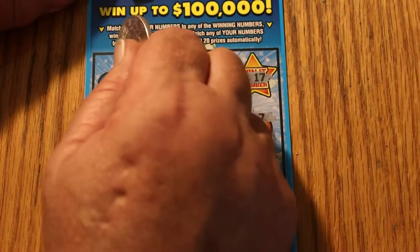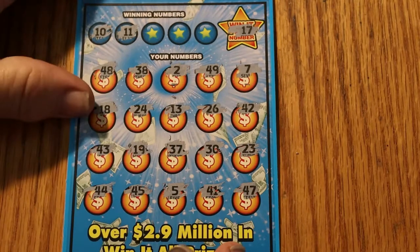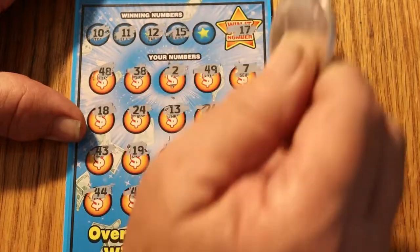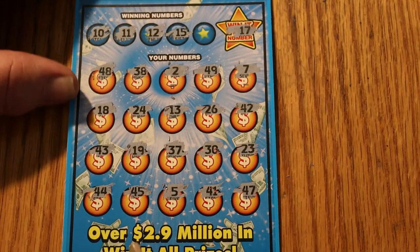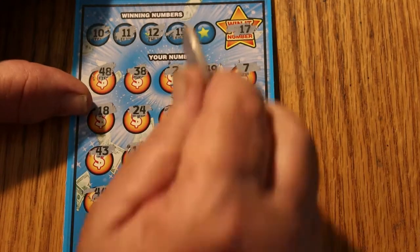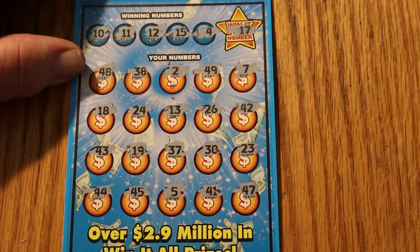All right, here we go. 10 and 11. No 10s, no 11s. 12 and 15. No 12s and no 15s. Number 4. And I don't see a number 4. All right. That's 3 in a row dead.